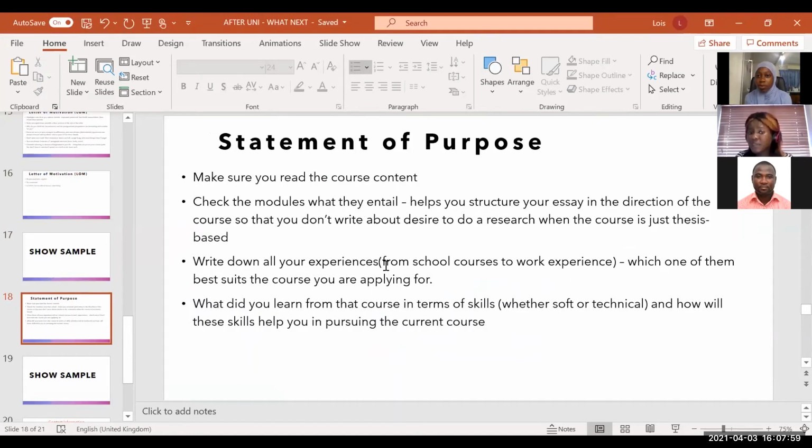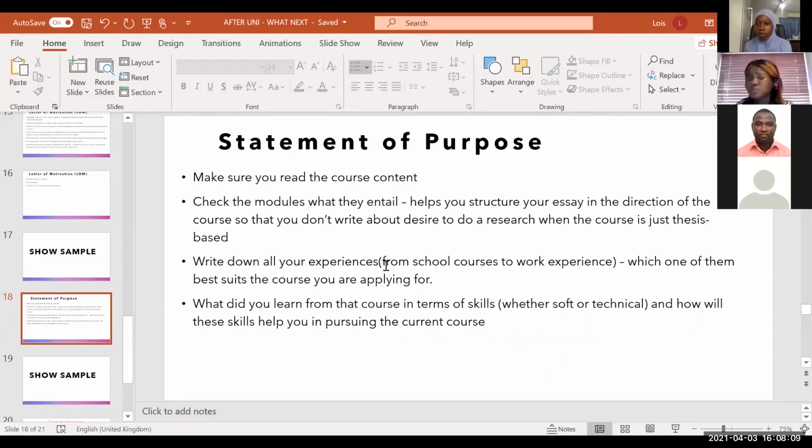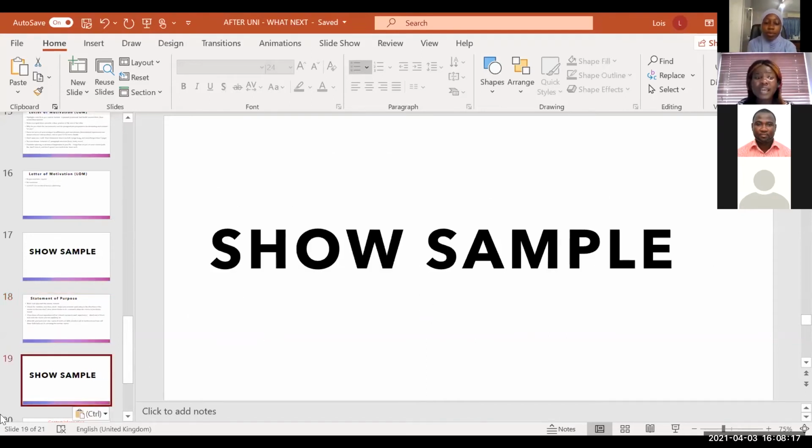Write down all your experiences, just like the letter of motivation as well, and which one best fits the course that you're applying for. Now, what did you learn from the courses in terms of skills? Did you learn some soft skills, some technical skills that are relevant to that particular course you're applying for? And how would you use those skills in that current context?